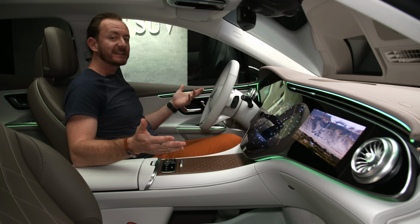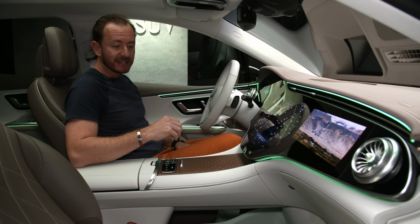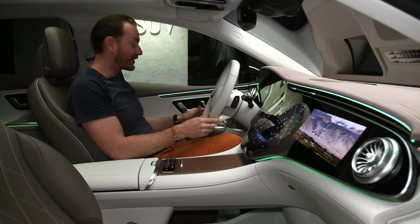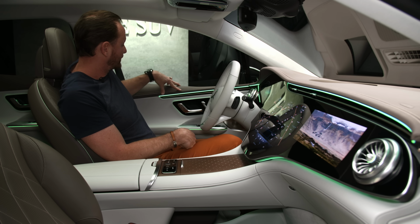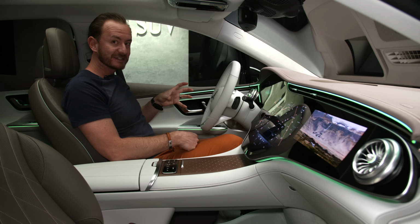Now we are inside the EQE SUV and immediately there is a lot to like. First of all, the materials in here make a great first impression. Very soft leathers everywhere, and I especially like this little detail. Look at how the seams on this windowsill curve as you go up. It's just a neat little design feature.